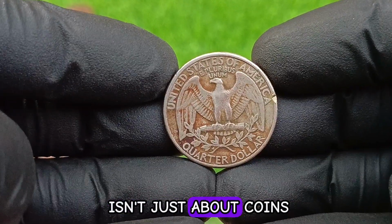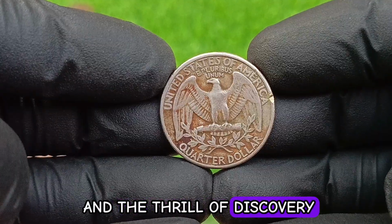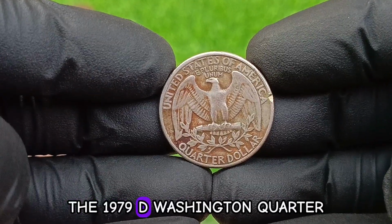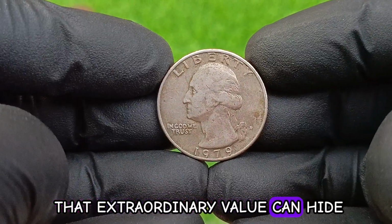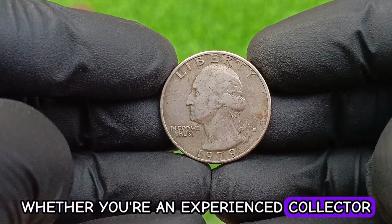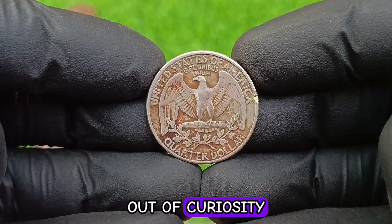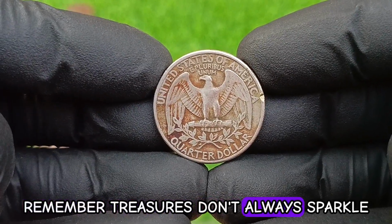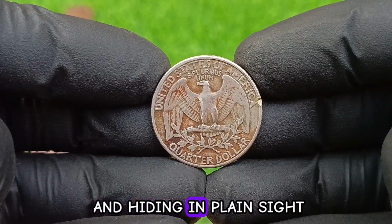This isn't just about coins. It's about history, luck, and the thrill of discovery. The 1979 D Washington quarter stands as a reminder that extraordinary value can hide in the most ordinary places. Whether you're an experienced collector or someone who just stumbled across this video out of curiosity, remember, treasures don't always sparkle. Sometimes they're dull, dirty, and hiding in plain sight.